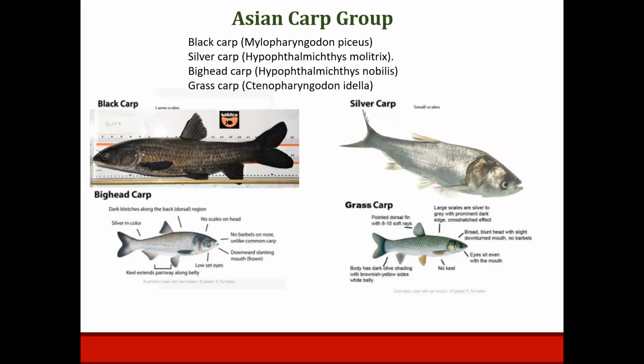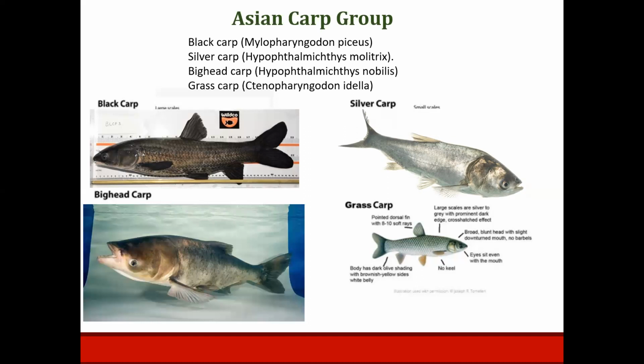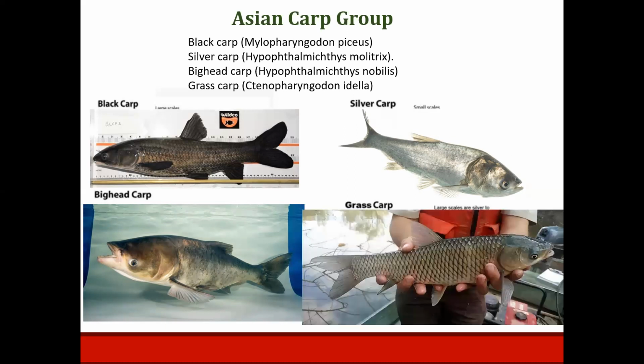The next species is the bighead carp. This species is a little bit darker in coloration than the silver. And again, there are no scales on their head, no barbels in their nose, that sad frowning face. And one of the things, I'll pull up the picture of it, is they have really low set eyes. So pretty distinguishing things with the carp group. And then the same thing with the grass carp, which is more common. And this is one of our larger fish species that some people might be familiar with.